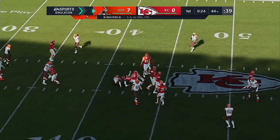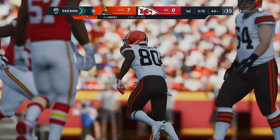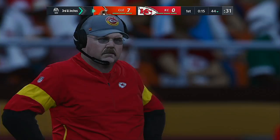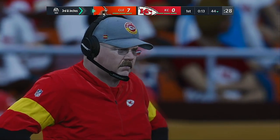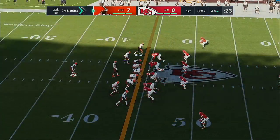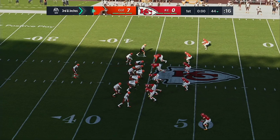Mayfield tosses one complete to Landry. And this will be stopped at the 44. That one good for 7 yards. That time they hit him out of the slot on the drag. And that route takes some fortitude from the guy running it because he knows he's going through the briar patch, as I like to call it, right? He's trying to work his way through all that traffic and people wanting to put a little contact on him. Really well done.